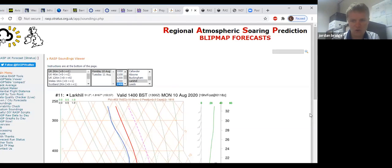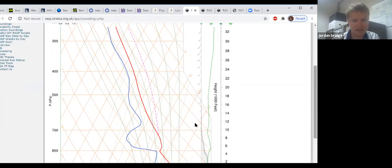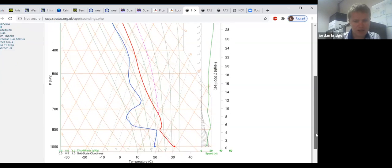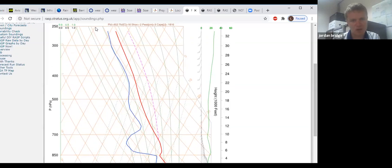If I look at Larkhill, which is obviously west of us, you can see if we get 32 degrees, it goes nicely up to about 5,000 feet. Lots of convective available potential energy higher up, between about 10 and 32,000 feet. It wouldn't take much. If we got to 35 degrees, we'd start getting close to being able for everything to explode straight up through the inversion up towards very high altitudes. So the lower the temperature, the better, really.